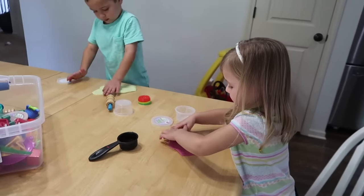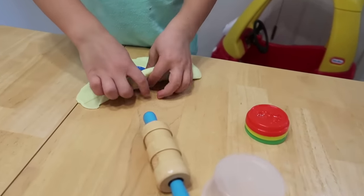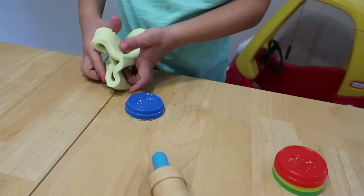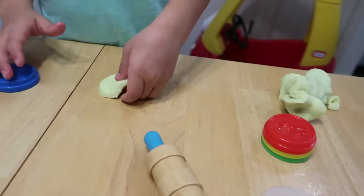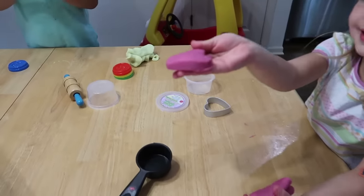You guys playing with our new Play-Doh? I'm making my own thing. Watch. It looks like there's nothing. Watch. Look what I made. I made a heart. Oh, very pretty.